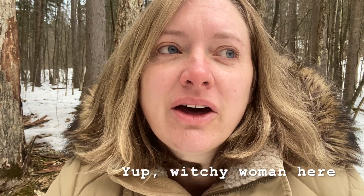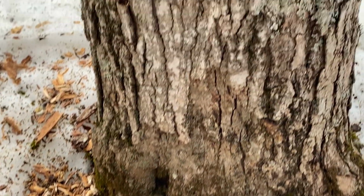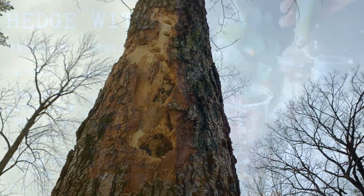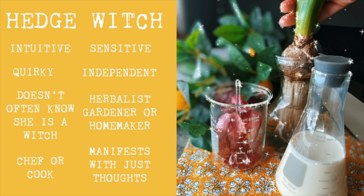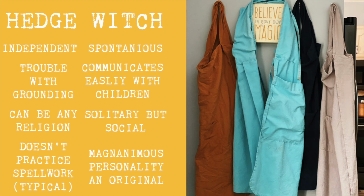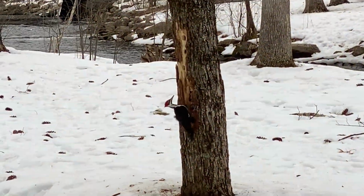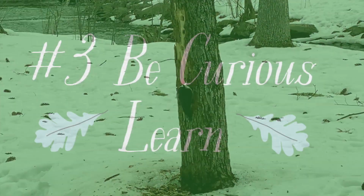There are parts of me that really feel like I connect to being a green witch. I'm an herbalist. I work at home a lot. I work with food and the garden, and all of these things are very green witch, but I feel like there's an element of me that's always been hedge, and I think it's because of my connection to this other world, you know, intuitive knowledge that comes forth without me asking for it. Feels very much like I'm communicating to the other side.